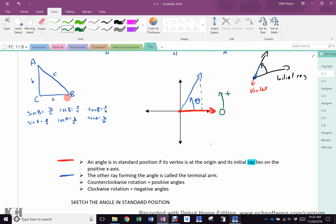Bigger than 90, but less than 180. Is everybody cool? Yes? Now, the last thing you need to know is if I draw a line down here, this gray theta in here, is it positive or negative? Negative, but the value of this angle is also positive if I go that way. Is everybody good?